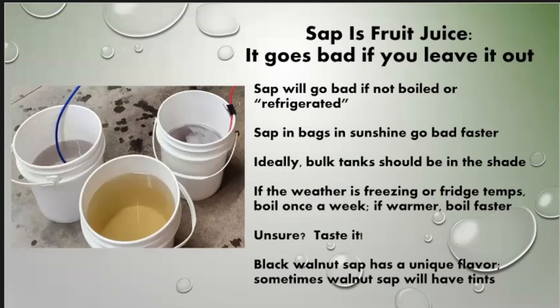Other people swear by bags. You throw them away, you're done at the end of the year, or they're simpler. It just depends how much manpower do you have and can you get out there every day or not. I have a day job, so the idea of having to empty bags every single day, I didn't like.